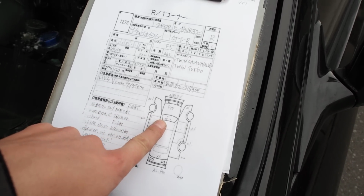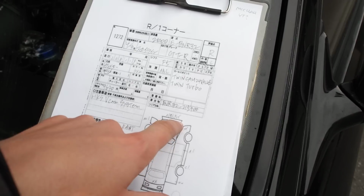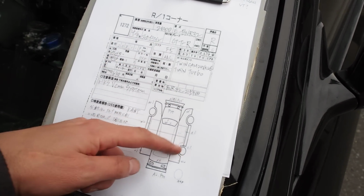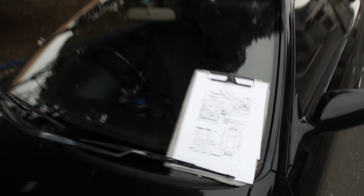Windshield has a crack in it. Paint fade on the hood. Various paint cracks on the front bumper. It's really not that bad. C1 rust around the wheel well here, and some paint fade on the back bumper.